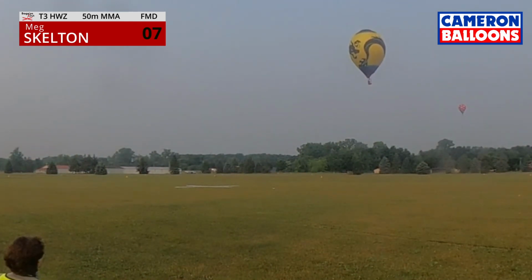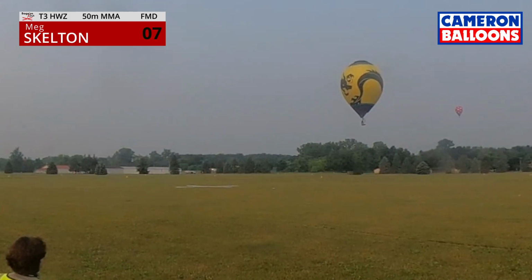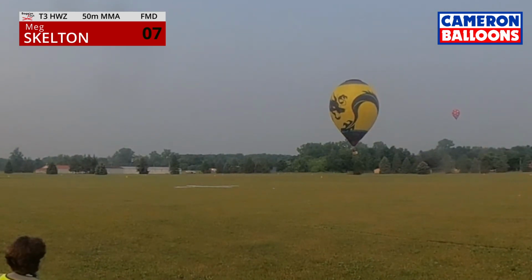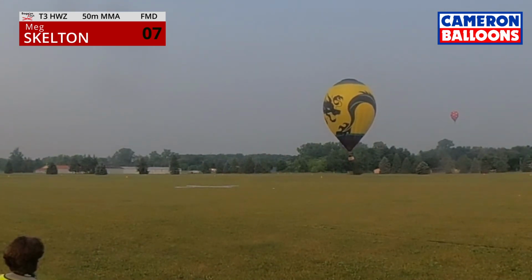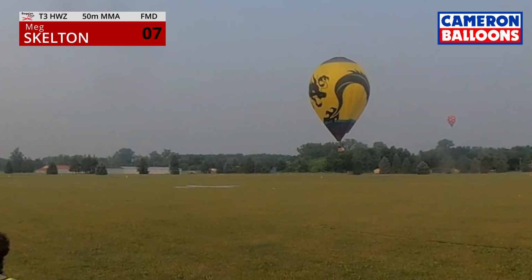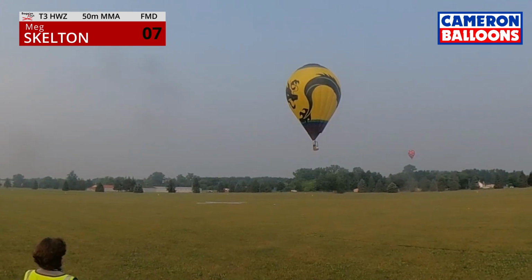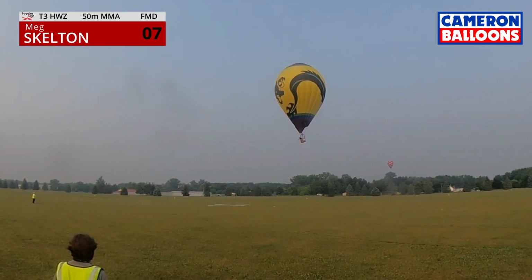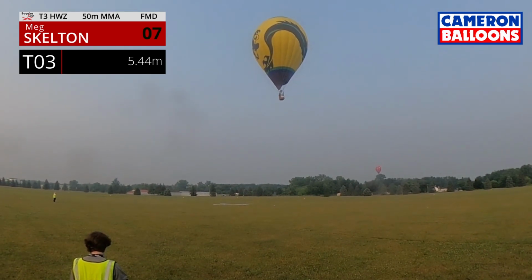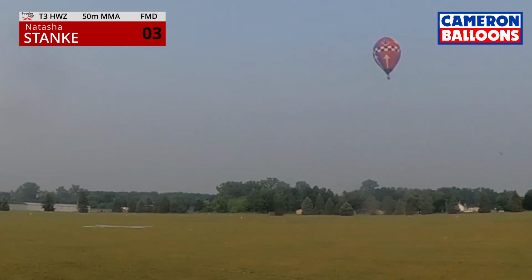Now Meg Skelton coming in. Another should be very good pass. You can see her kind of coming in, diving into this task. Coming in pretty hot. We'll need to burn out of this descent. And look at that. Absolutely perfect. Stopping exactly where she wants to. Oh, might have overburned a little bit. You can see the vent line coming in right there, but that shouldn't matter too much. Venting a little bit to try and get down a little bit more as we see the wind up. The baggie is out, and that's going to be an absolutely perfect throw. 5.44 meters from Meg Skelton. And very good score for her.